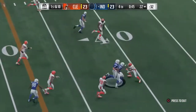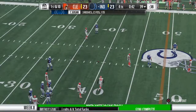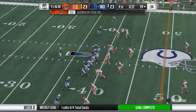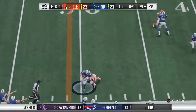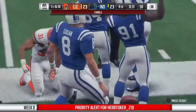And some room to run now. And he gets this one just shy of the 40. They'll mark him down at the 39. It'll be a gain of 17 and an Indianapolis first down. They'll set up a throw. Oh, he's got some breathing room. And I think the ball's out, but this will fortunately wind up out of bounds.